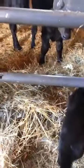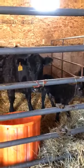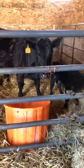So you can see the cat's here, the cow's looking at her, and not very impressed that the cat's hanging around, so we'll move it out of the way. We want to try and keep the cows as stress-free as possible.